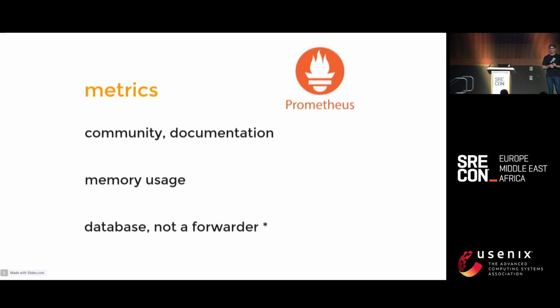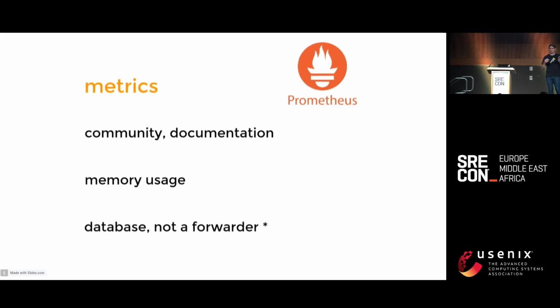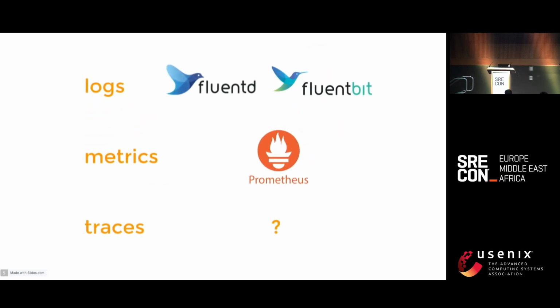And for metrics, everybody uses Prometheus, that is still the case, but not from the vendor's perspective, because even though the community is big and the documentation is there, the memory usage is like, okay, it's a database, it needs some memory. And vendors like Sumo or others are a database in the cloud, right? Most of the time, or on your local infrastructure. Prometheus is not a forwarder. It was not a forwarder back at the time. Right now, I know that there is a Prometheus agent, so you can forward your metrics. But its main use case is to just store those metrics internally and then show you those, right?